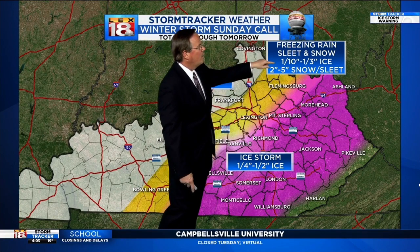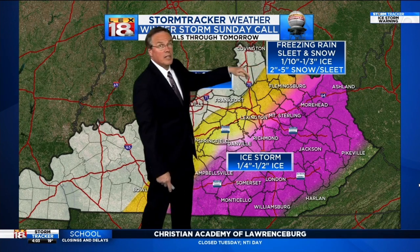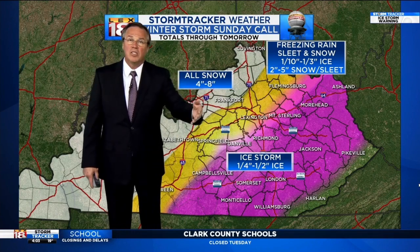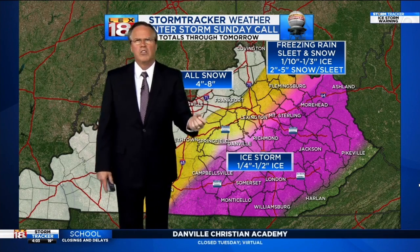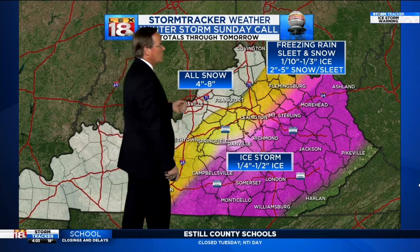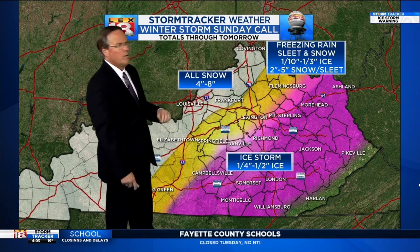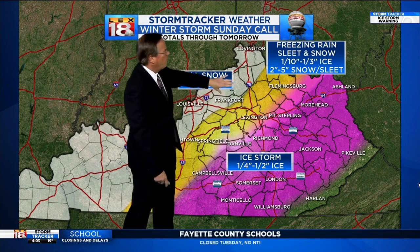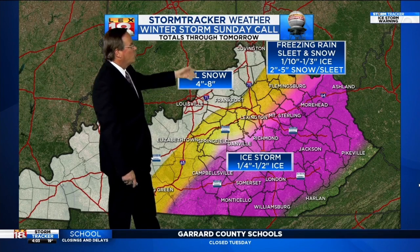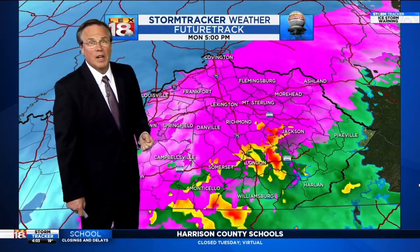Bottom line, the freezing rain, 1/10 to 1/3 of an inch of ice, so less than in the ice storm area, but still significant. Also, with the total accumulation of sleet and snow for Lexington and the areas that are in orange, we're going to go to 2 to 5 inches. So we've shaved 1 inch off the back edge of that, because I think we're going to end up with less snow out of the deal. The thing is, sleet also accumulates more slowly. And then we get to the all snow. Maybe northern Franklin County, northern Scott or Harrison County, certainly back toward Shelby County and toward Louisville in the I-71 corridor. It'll be almost all snow, and again, that will be a significant snow.